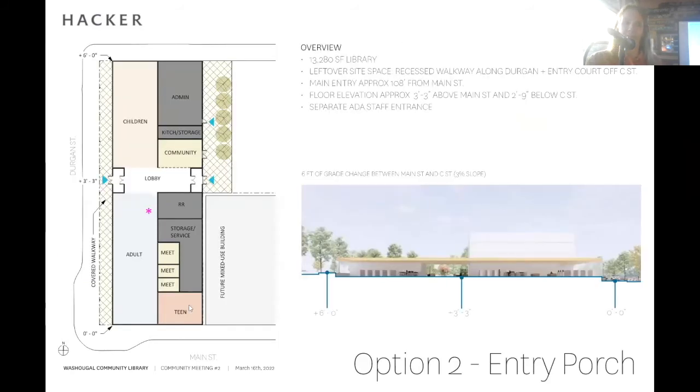And this is the second option. So the second option takes that outdoor space and it actually splits it to provide a little bit of a recessed entry and sort of covered walkway along Durgan Street. And so that does a couple of good things. It sort of signals entry from Main Street, right?